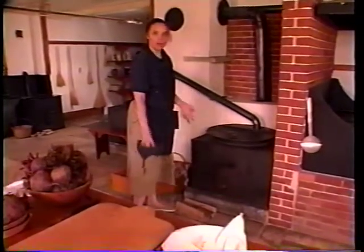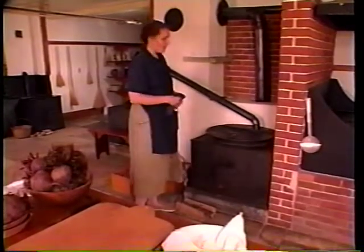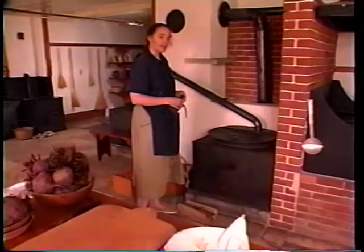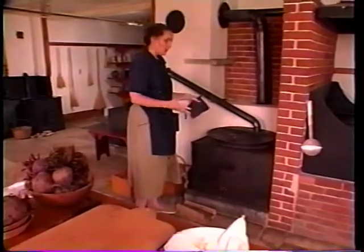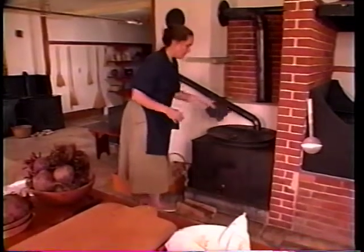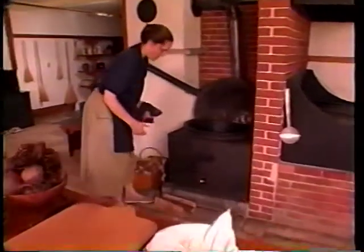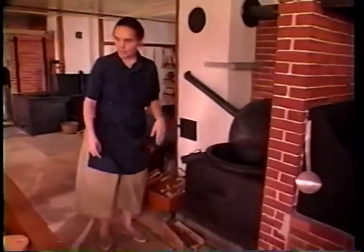households were still cooking on open hearths, which with long skirts made it very hazardous. Fire was one of the leading causes of death among women and children when people were cooking on open hearths. So this is a safer kitchen than most folks would have had in New England around 1830.